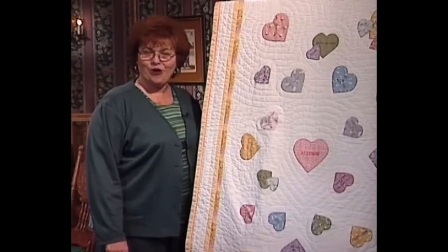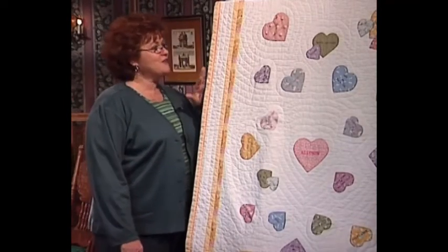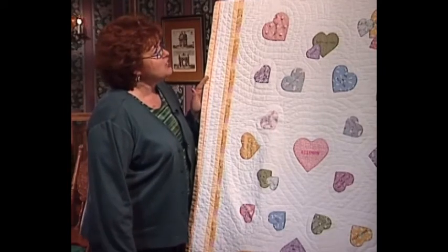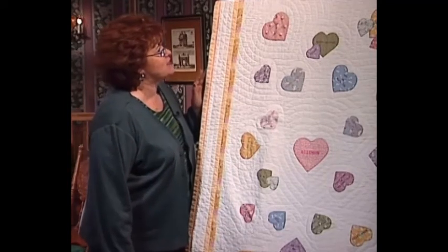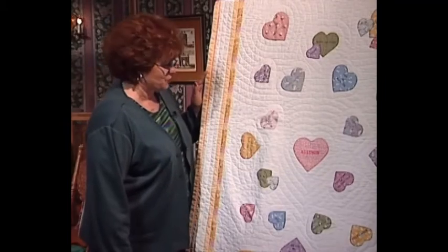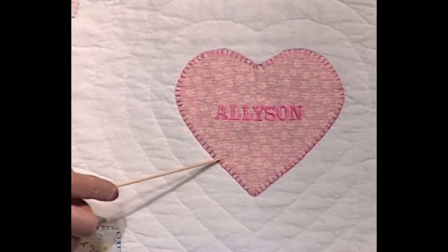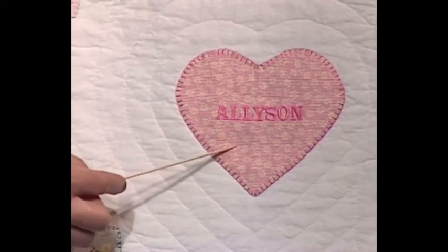This little quilt is called Welcome to the Family Quilt. As you can see, it has wonderful Madeira applique hearts all over it. And in each one of those hearts are names of the family. For instance, Aunt Erica and Uncle Roger, Aunt Gail and Uncle Damon. This quilt was made for a little girl named Allison. And all over this quilt are members of the family.